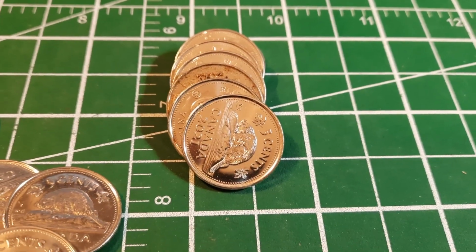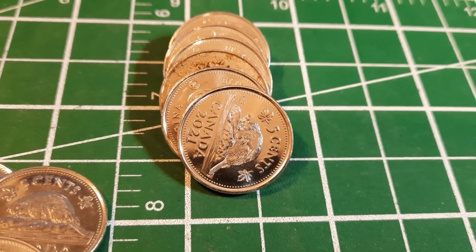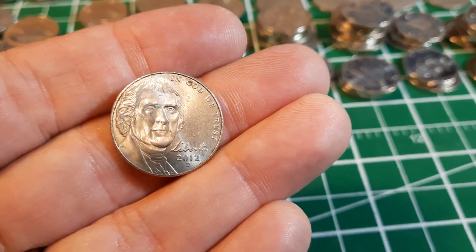Same roll, and we got us a 2021, so it looks like we're going to have everything right up to date in this album, which is fantastic. Roll number 16, we got ourselves another American nickel. It's a newer one. It is the 2012 D.